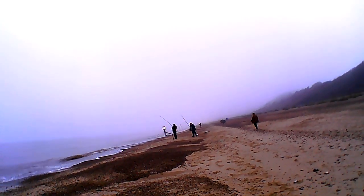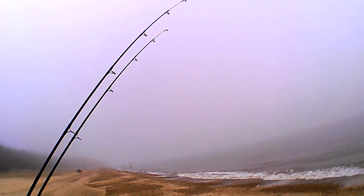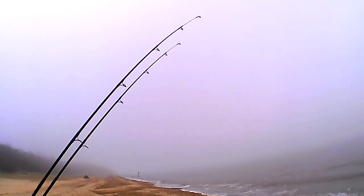Grant's putting out another whiting. So on the days when you're blank and you catch nothing, at the end of the day you get a whiting, you're like, oh thank God for that, I've caught something. But on days like today, look, left hand rod knocking already on the blacks, and I guarantee that's a whiting on there. I guarantee it.